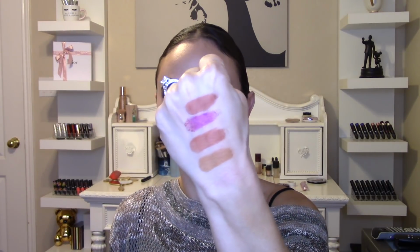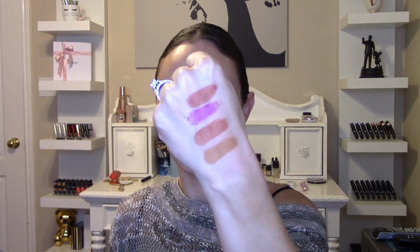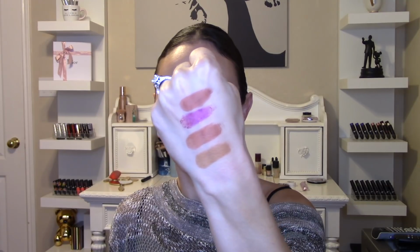So you'll notice as we've gone through the palette, the shades have deepened more and more, and they are much more noticeable on my skin tone. I'm a light medium for reference. We are on the very last one, and it's Boots, Spiced Hickory, and Warm Cedar.